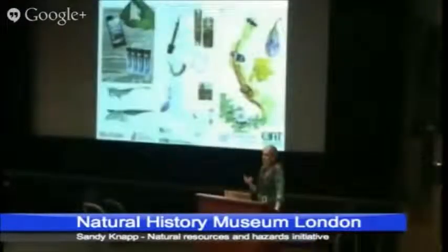but also one of the really important planks of this project is to collect new 21st century collections, which involves going out, doing metagenomics, and collecting collections that are genomically characterized as well as just being things in jars. So that involves working with quite a lot of partners and becoming a sort of diagnostic center for these kinds of parasitic diseases.